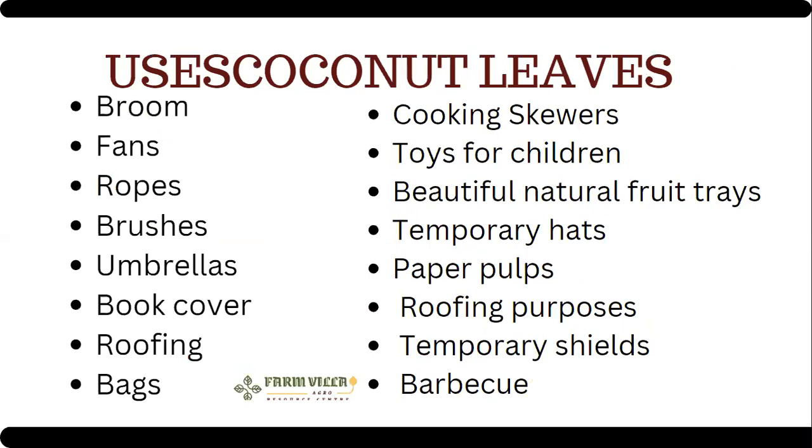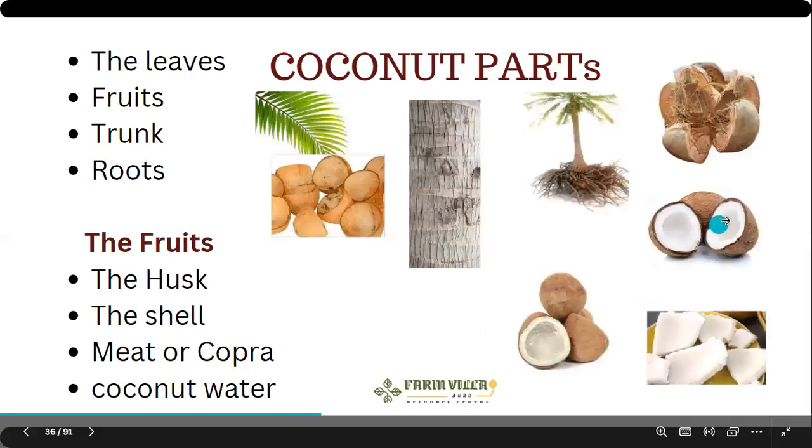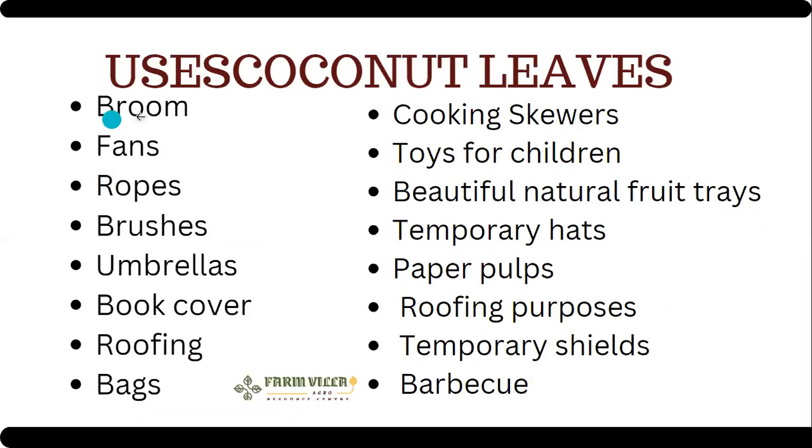Why am I going back to trunks again? Okay. Now we start. Okay, don't mind me. So we are starting with the leaves. Number one on our explanation, the leaves. What are we using coconut leaves for? We start from there. Now look at it.